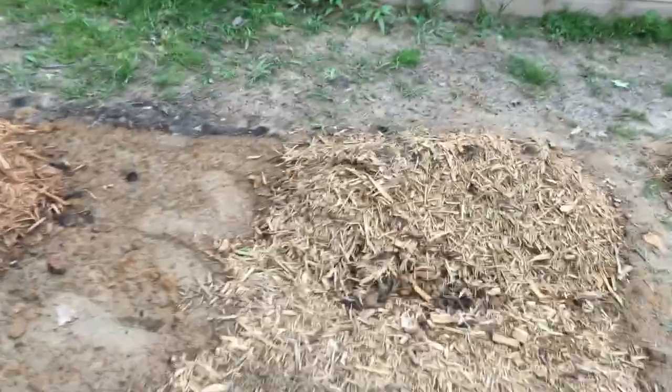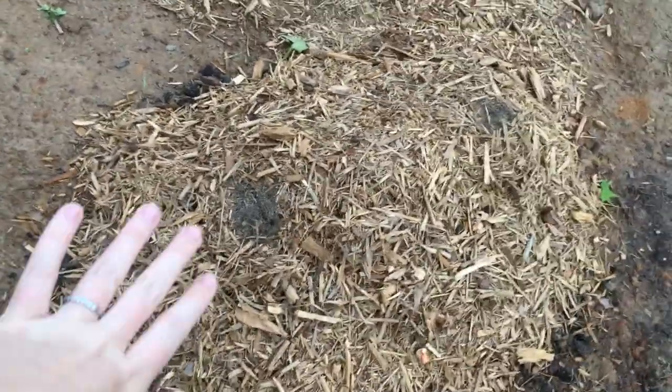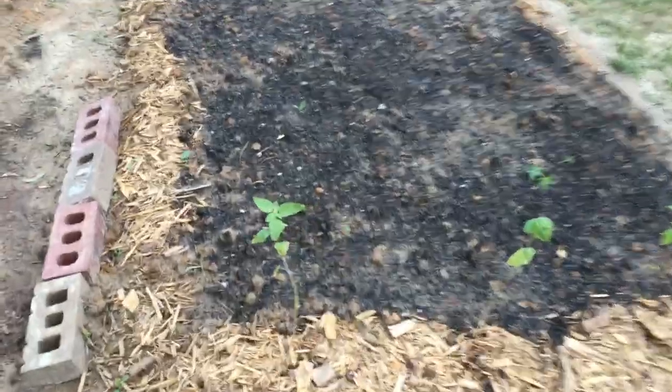And here we have 2 different types of pumpkins. This one over here is gonna be a blaze pumpkin. And this one over here is going to be a blue bayou pumpkin. I hope this one produces because I really want to see those pretty blue pumpkins. Here's our sunflowers that we transplanted.